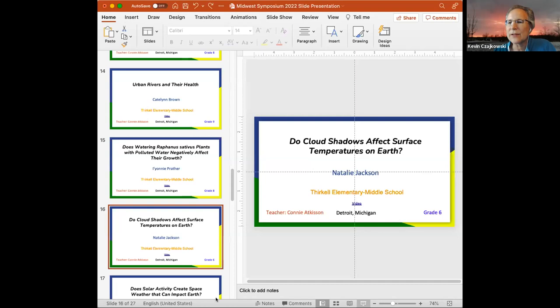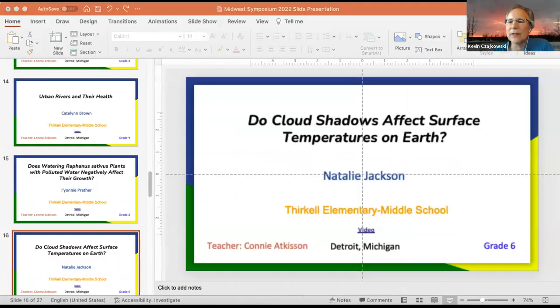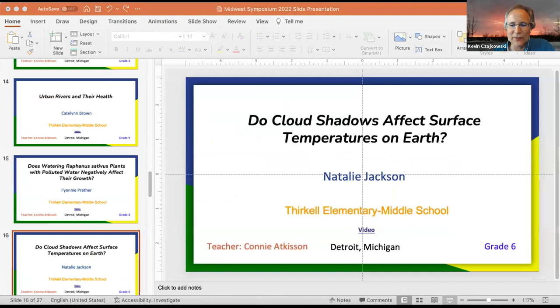Let's see if there's anything else I wanted to say. The germination is really one of those issues. Oh, and again, she had to chop through ice to get to the water to then use for watering her plants.